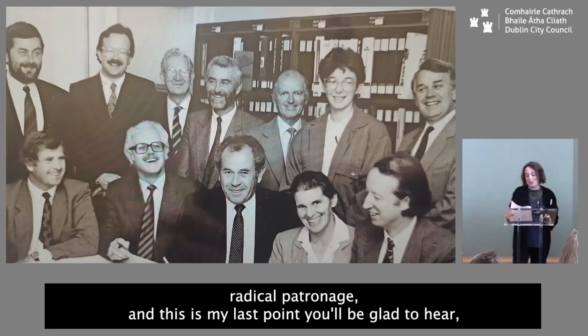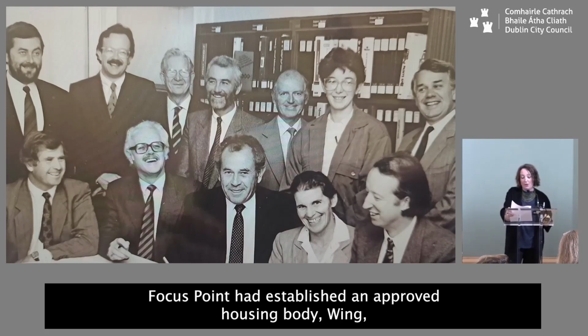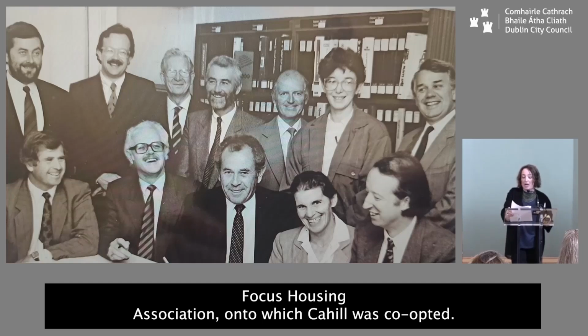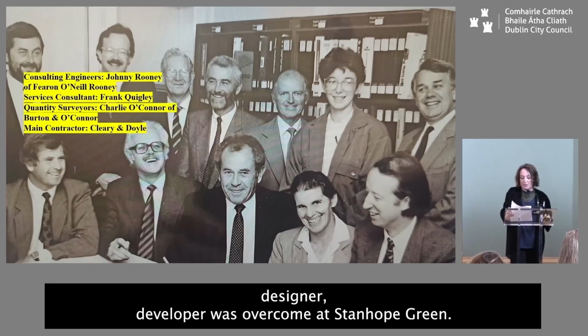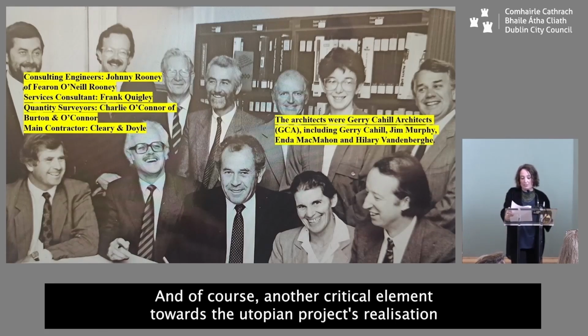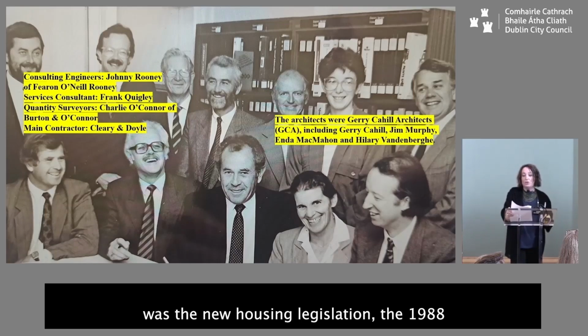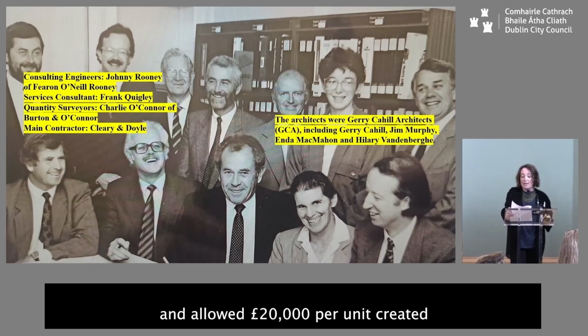Indeed, such radical patronage, and this is my last point, you'll be glad to hear, such radical patronage or radicalised bureaucracy of patronage was at play at Stanhope Green, whereby Focus Point had established an approved housing body, Focus Housing Association, onto which Cahill was co-opted. In this way, the typical separation of client, builder, designer, developer was overcome at Stanhope Green. The architect was part of the fundraising mechanism, and of course, another critical element towards the utopian project's realisation was the new housing legislation, the 1988 Housing Act, which tried to tackle homelessness at its heart and allowed £20,000 per unit created as against £2,000 previously.